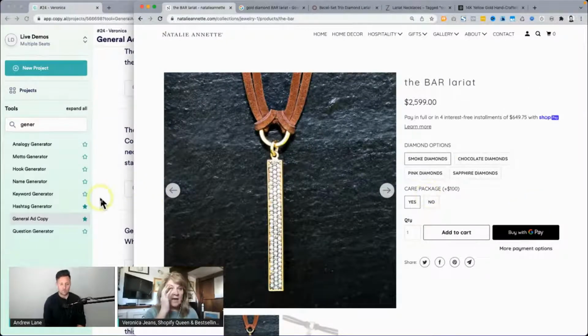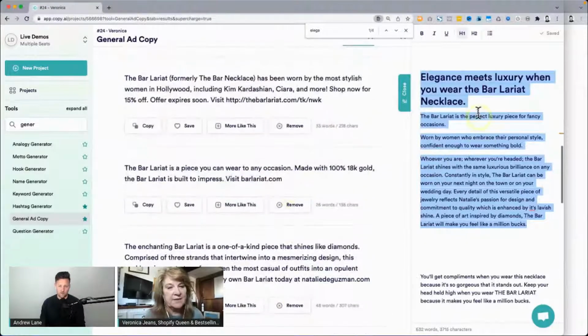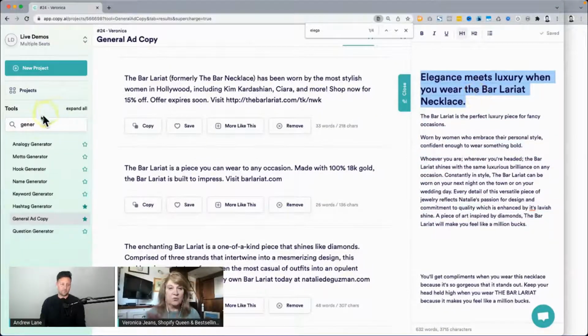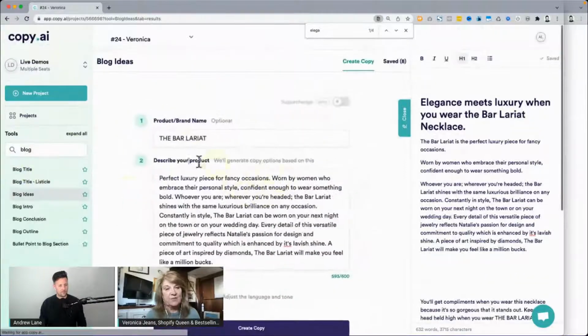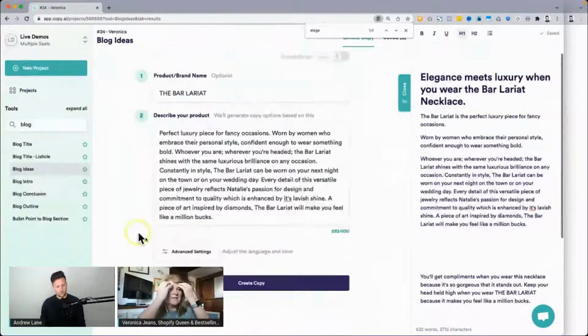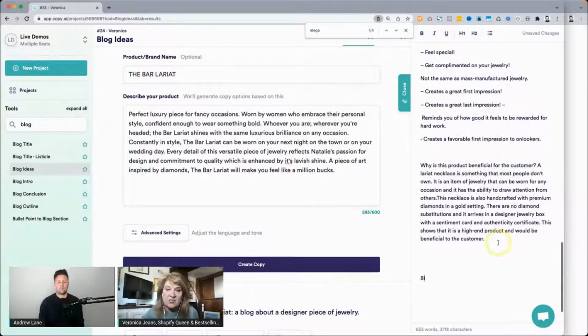Exactly. And so I use it as well for a blog, right? So if I had to write a blog about diamond jewelry, then I would use some of this and start writing a blog about diamond jewelry. And this gives you an opportunity to get in front of your customers. And in an email, hey, that's what I've got. Why would you wear it? Where would you wear it?